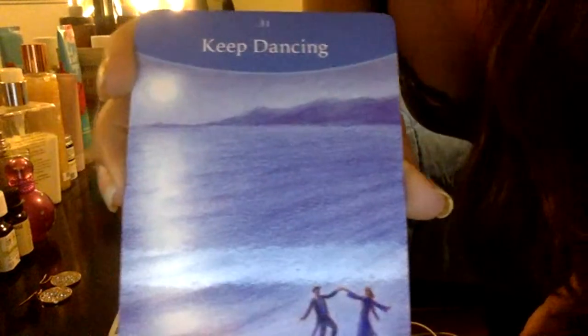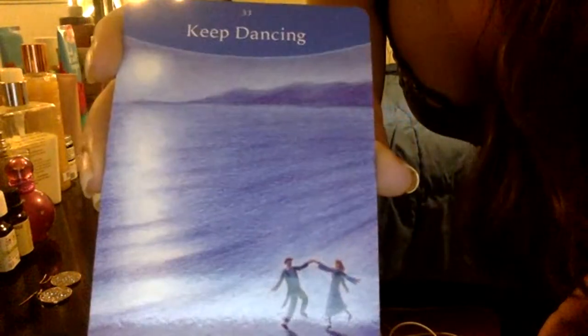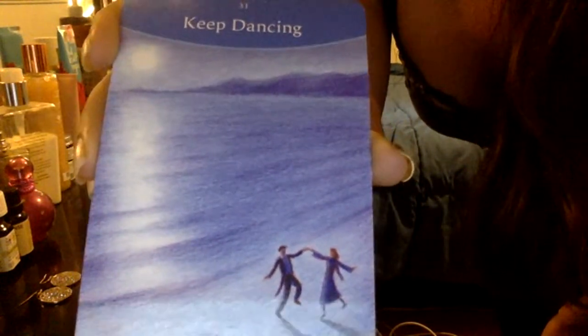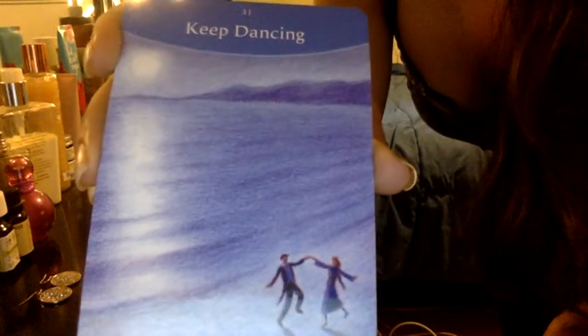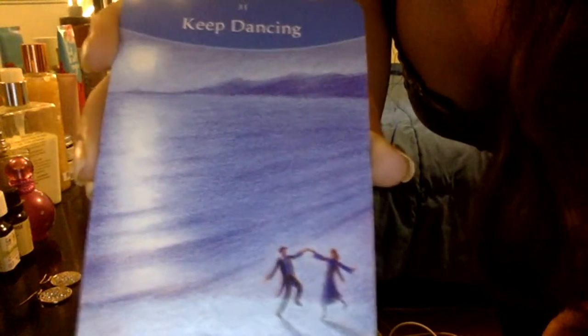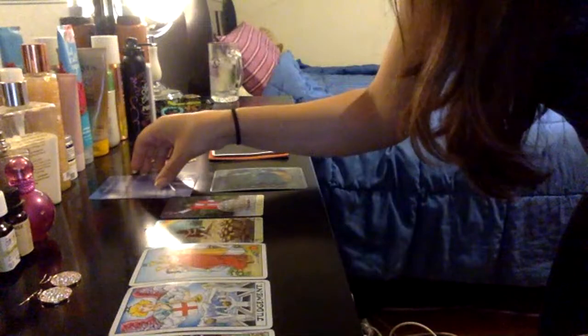And so Spirit wants you to know that during this time, you need to keep on dancing through it all, through your pain. It's kind of like fake it till you make it. Smile even if you don't feel like smiling, because smiling releases endorphins and it actually makes us feel better. Go out even when you don't feel like going out, because you'll feel better, and it's better than staying home and sulking and doing nothing. So that's the advice for you for July.